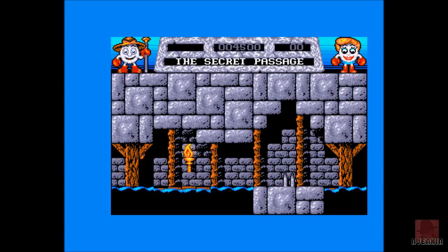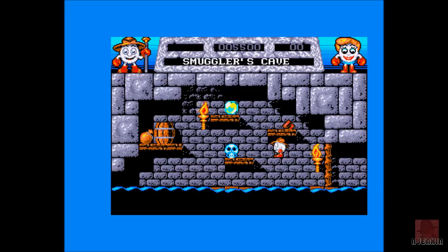Now, if Dizzy bumps into any of these flames, he will instantly die. There's a skull there. I'm not sure what that's about. I don't really want to bump into that thing. That could be infinite death. Oh, that's just points. Is this something good? Ooh. That's just points as well. So the skull's probably just going to be points also. Oh no! There was a chicken over the other side, or a bomb or something. So we found the smuggler's cave.